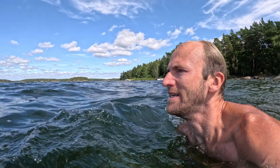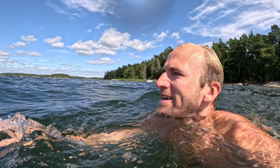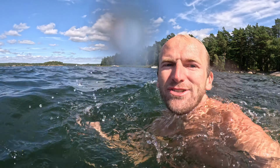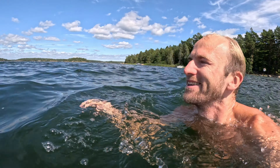Let's hope not many boats pass by. And now I notice that I'm gonna have some waves coming at me. But yeah, it's going to be an adventure for 15 minutes now, as I'm swimming with only one hand, as you can see, as I'm holding the GoPro in the other.